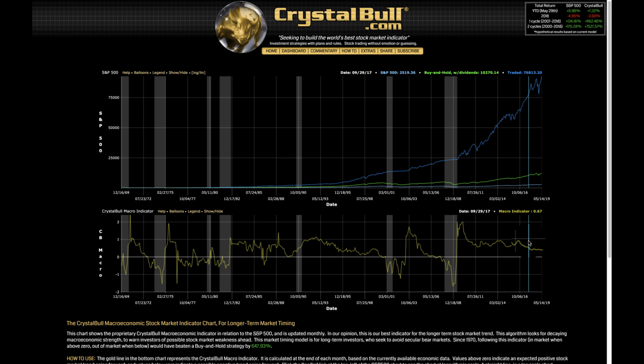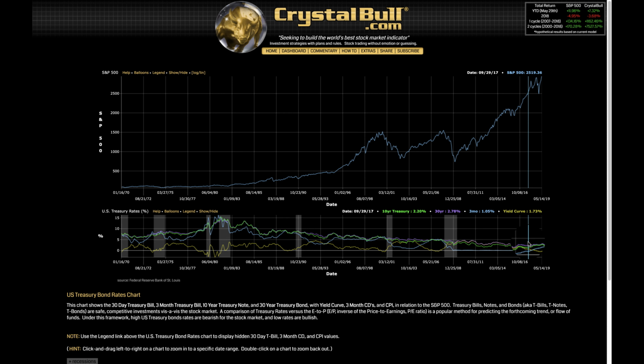But it's falling. This is weakening, but not negative. So we're not out yet. We're cautious, but we're still in. Okay, and we want to just take a look at the treasuries. This blue line here that you'll see at the bottom, that's the 3-month Treasury. The 30-year and the 10-year have been relatively steady.